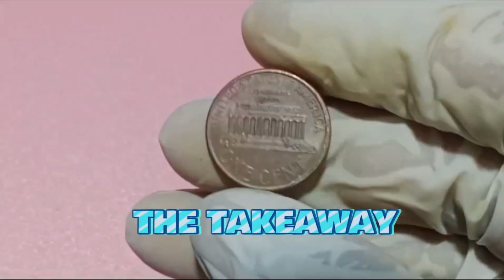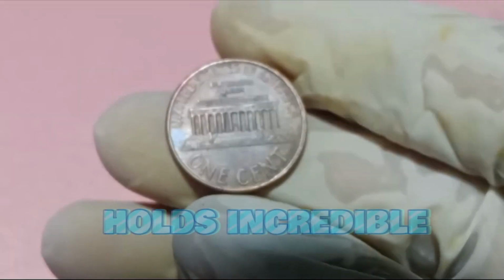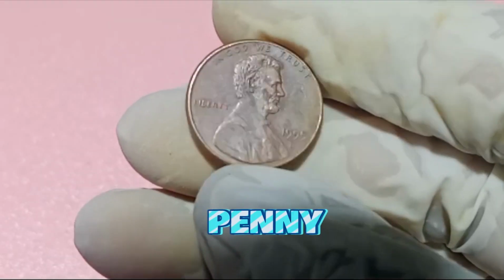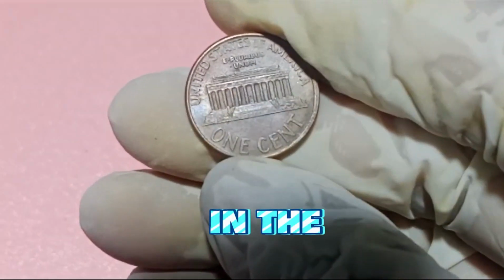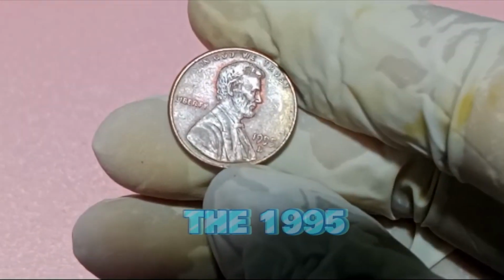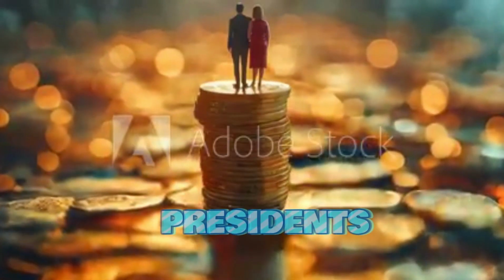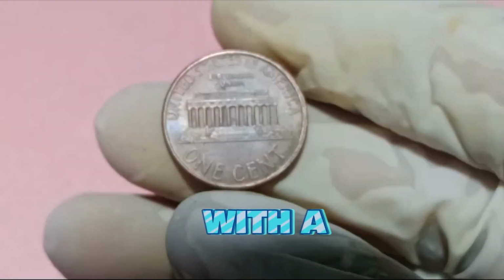So, what's the takeaway? The 1995 D Lincoln cent, though minted in large numbers, holds incredible value for collectors today, especially in higher grades or if it possesses an error. A coin that's worth only a penny in your pocket could easily be worth hundreds, or even over $1,000 if it's in the right condition. Whether you're a seasoned collector or someone who's just getting started, the 1995 D Lincoln cent is a coin worth keeping an eye on. With its rich history, connection to one of America's greatest presidents, and potential for significant monetary value, it's a small piece of currency with a big impact.